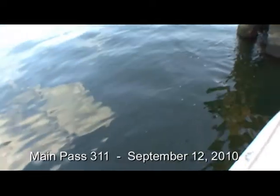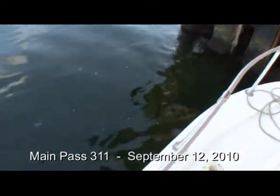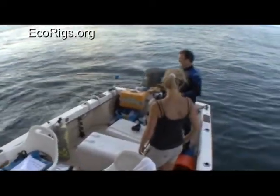We're out here at Main Pass 311 on September 12th, 2010, and as you see, we still have a slick that forms at the surface of the water out here. Let's see if I can get that. There's some of that sheen right there. There's more of the sheen. You see, we're just going overboard.